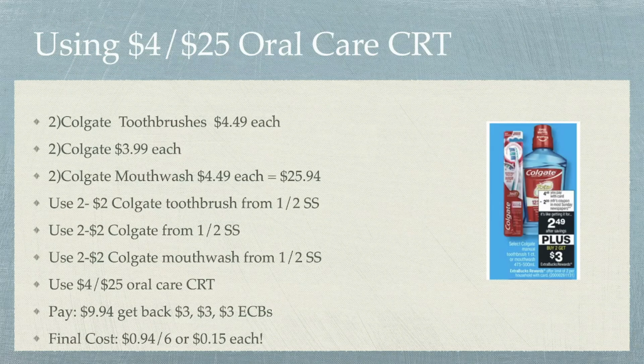So here is that transaction I'm letting you know about using the $4 off $25 oral care CRT. So we are going to be grabbing all Colgate in this deal. What we're going to be doing is this deal on the right, we're going to be doing this twice. Once we're grabbing 2 mouthwash and once we're grabbing 2 of the toothbrushes because this deal is a limit of 2. So what you're going to do is grab 2 of the toothbrushes, 2 of the mouthwash, and 2 of the Colgate from the previous deal that I shared with you.